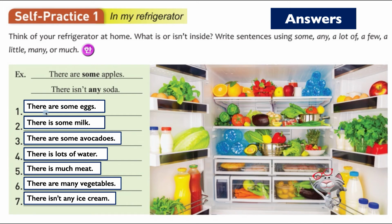Notice though, we use there are or there is, plus some, or lots of, or much, or many. But if there isn't any, or there aren't any, then you use any, even if there isn't any water, there isn't any soda. So if it's countable or uncountable, you can use the same quantifier. So in the negative, you use any. You can't say there isn't some soda. You should not say there isn't some ice cream, because that means there is some ice cream. So that would cause confusion. So if you're saying isn't or aren't, you follow it with any.